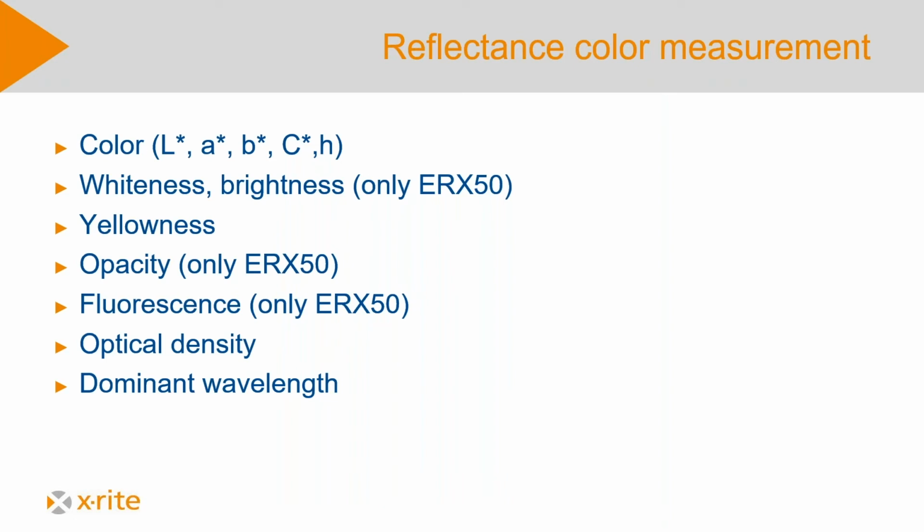We can measure, of course, all the color values like LAB, C and H values, but we measure also whiteness or brightness. We can measure yellowness. Opacity is, especially for films, a very interesting theme. If there is OBA in the film, we measure fluorescence. We can measure optical density, and sometimes the dominant wavelength is also interesting for our customers.